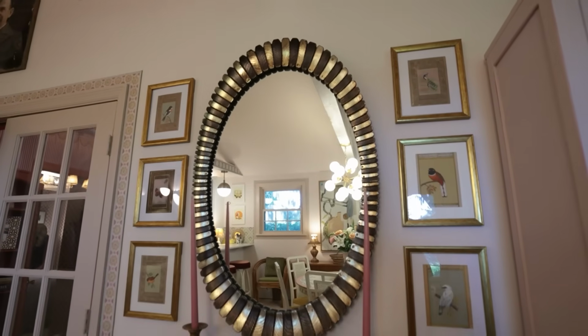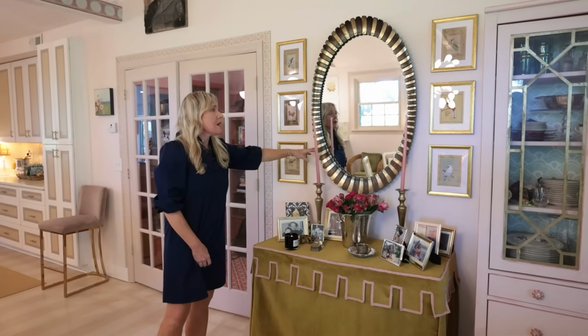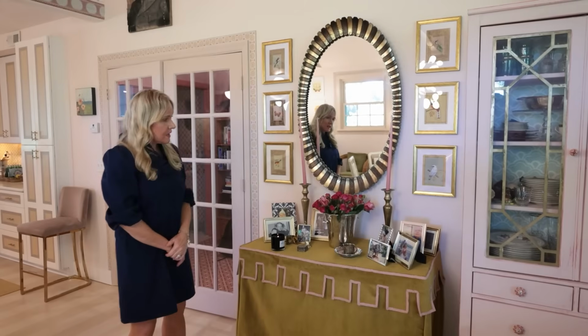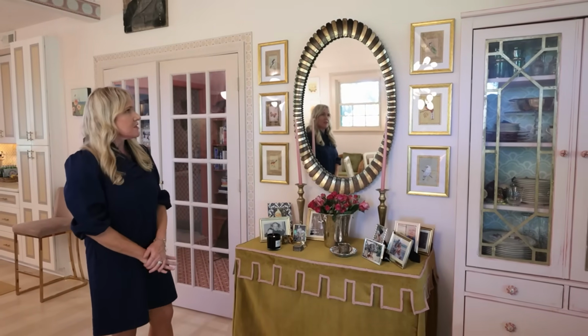But yeah, and this mirror, this is probably one of my very first purchases. I think when I was in college, I found this with my mom and bought it, and it's again traveled everywhere with me, and I just love it. And it looked like that when I bought it, still does.